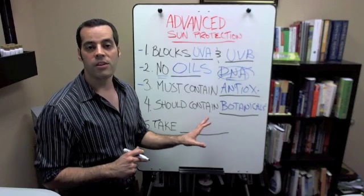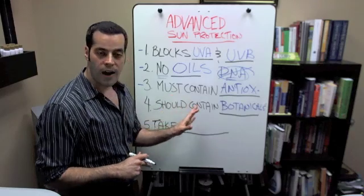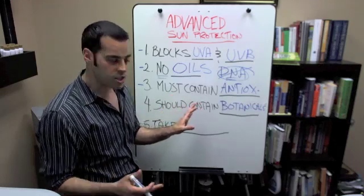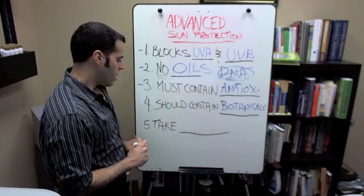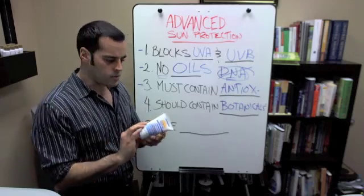So I love the botanicals. I think they should be in all sunscreens, but if you can find one with the botanicals, and I'll give you a recommendation here in a second, then do so. All right, and as a matter of fact, why don't I tell you which one that is now? This is the sunscreen that I use myself.